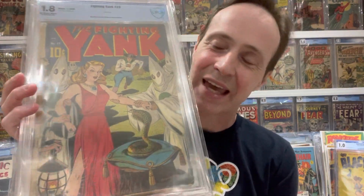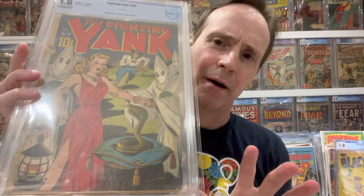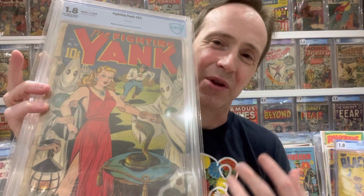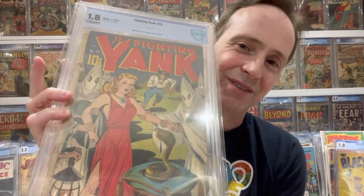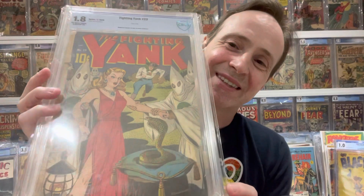Similar idea in this next one, number 7 on my list, or I always forget the numbering. 6 on my list is Fighting Yank number 23. And this is another one that's just a cool snake cover. I always like the idea of the snake being something similar to the other one, where it's used as a weapon almost, or a threat. You got the hooded figures that are kind of holding this woman, and you got the venomous snake that is ready to bite her. So it's kind of a cool cover.